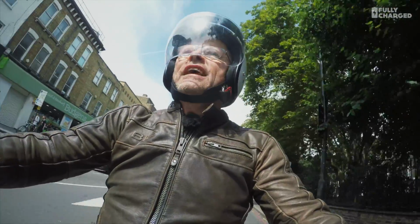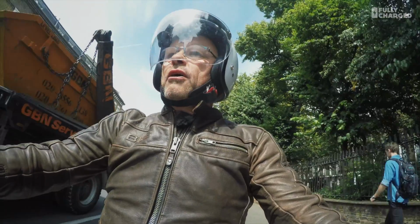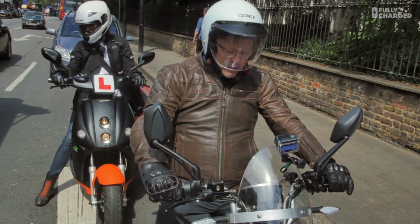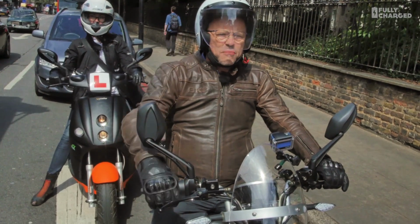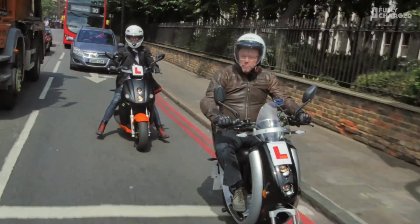But that isn't because it's electric. That's because of the law. That's why I'm having to ride this one. Obviously there are electric scooters, as you will see, that will go considerably faster than this one. But I have to say, for using this in London, it makes complete sense because you rarely get the chance to go that fast anyway, and you can nip in and out of the traffic.